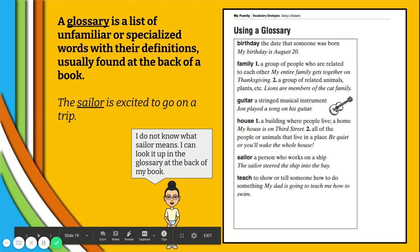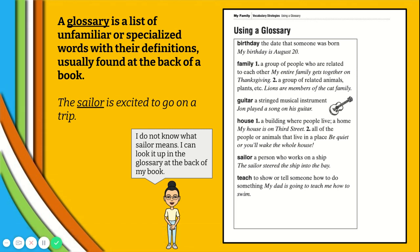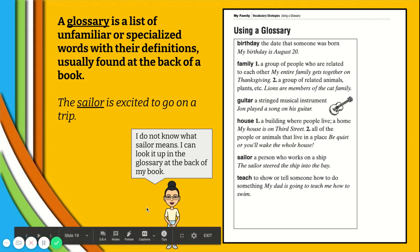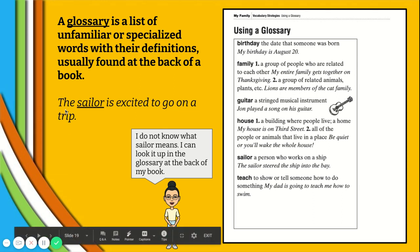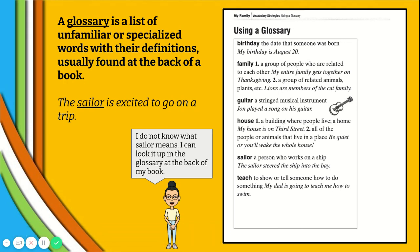Oftentimes, when we see a word that we don't know, books have a glossary in the back so that we can look for the definition. I do not know what sailor means. I can look it up in the back of the glossary of my book. Let's take a look at this sentence. The sailor is excited to go on a trip. Sailor. I don't know what a sailor is. Well, good thing I have my glossary right here.